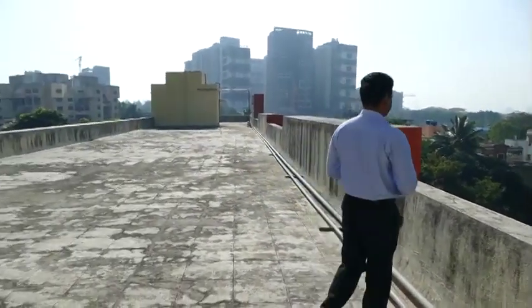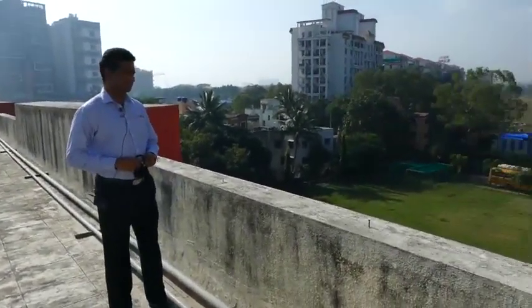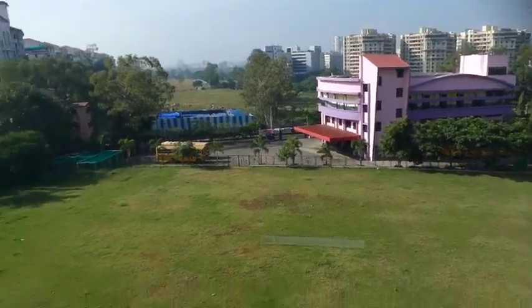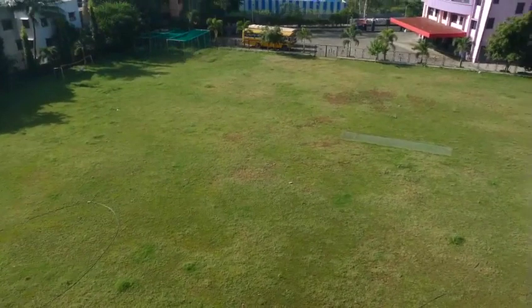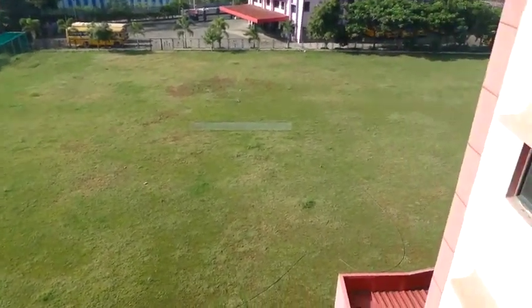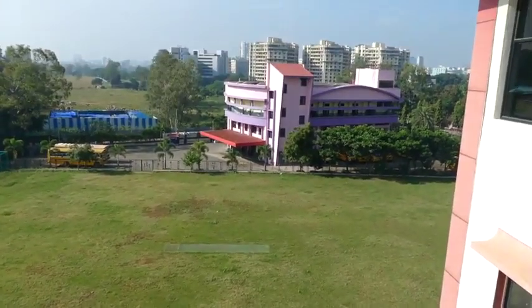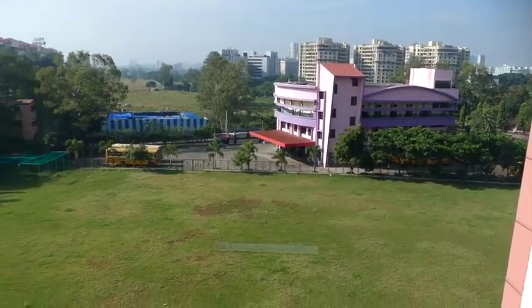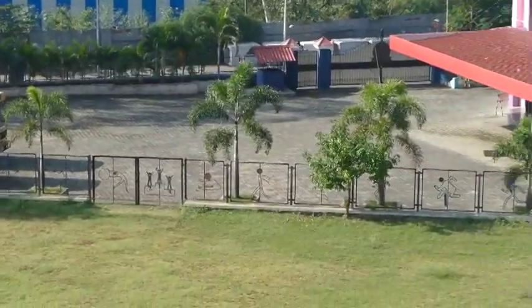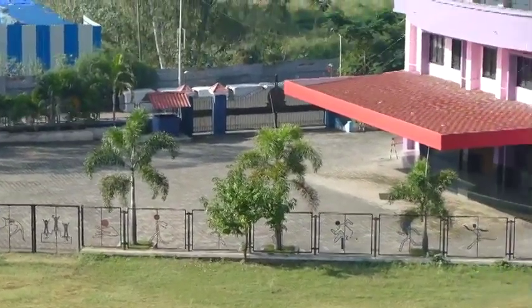From here we can have the aerial view of the school. In the middle of the ground we have a cricket pitch for net practice sessions. Right over there we have the second entrance to the school compound. The building right in front of it is the pre-primary section, which also has an auditorium.